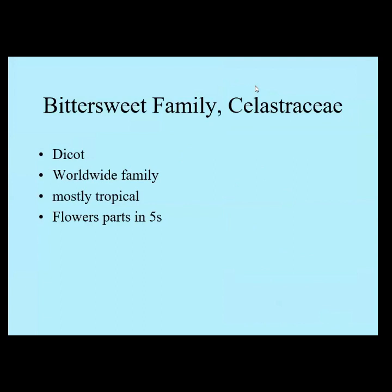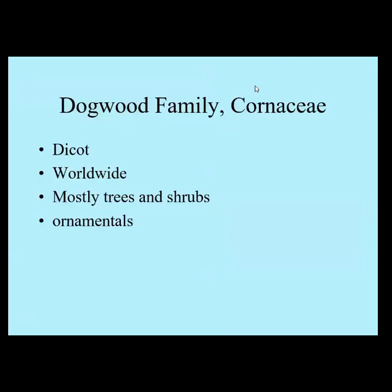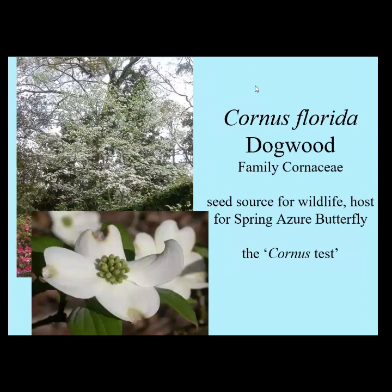Bittersweet family, mostly tropical, but this is a lovely member of that family, the strawberry bush, native to our area of Texas. Dogwood, remember the cornus test. Worldwide, mostly trees and shrubs, lots of ornamentals. In the display case, when y'all wander out, take a look in there, and it'll have some nice examples of herbarium sheets of those, and illustrated books showing those beautiful flowers.